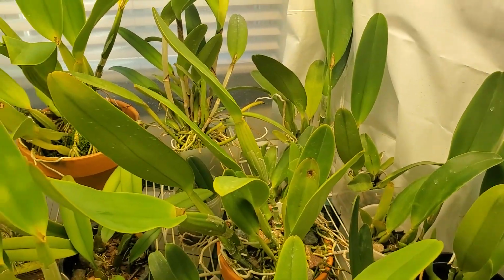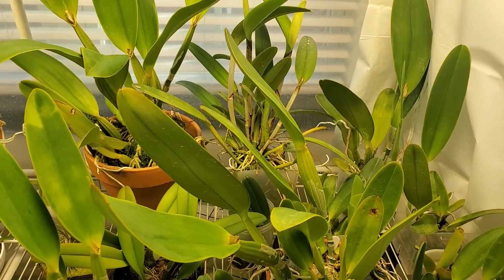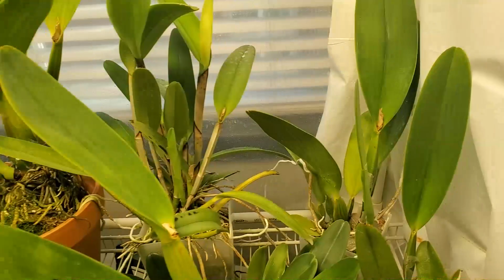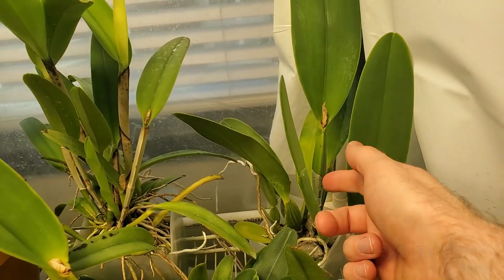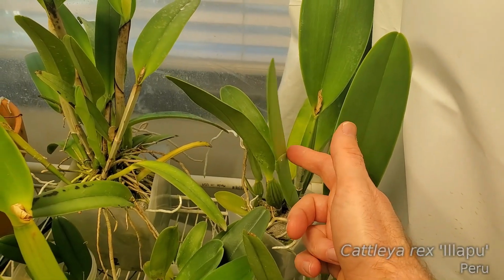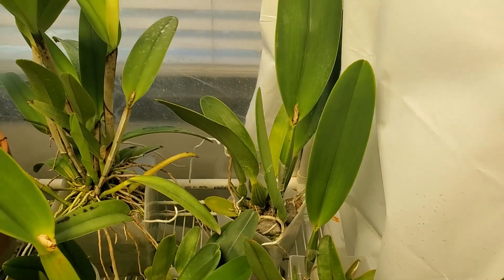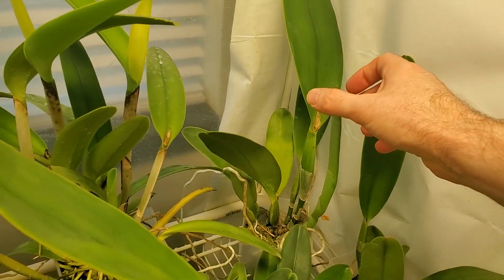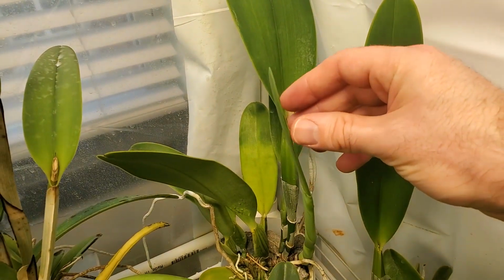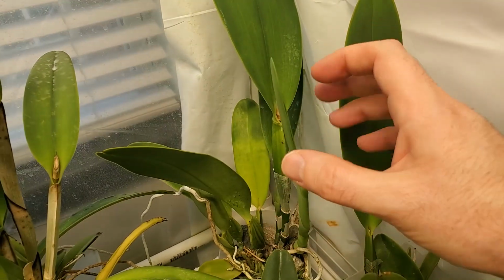And what I'm seeing is that the plants did start growing as early as November, some of them, but most of them in December started growing. And some of them, like this one, this is Iliapu. It's named because I name my Cattleya rexes when they bloom. So this one bloomed last year and got the name Iliapu. And look how far along the growth is. In fact, you can see that it's starting to split here. That leaf will start splitting open within the next few days.